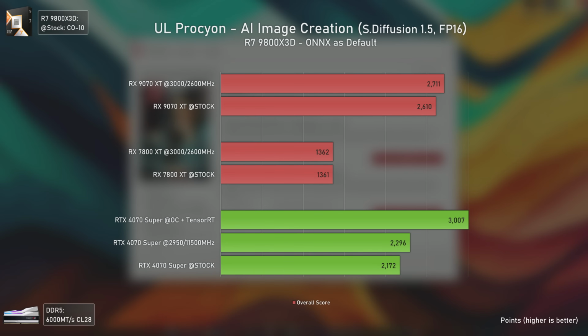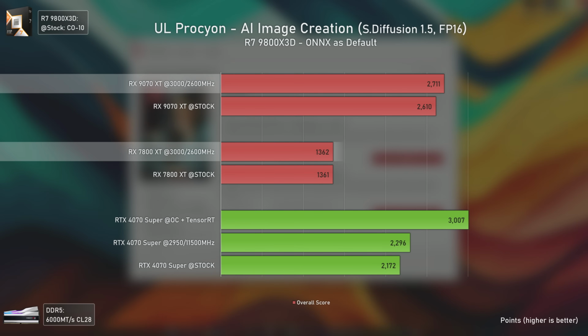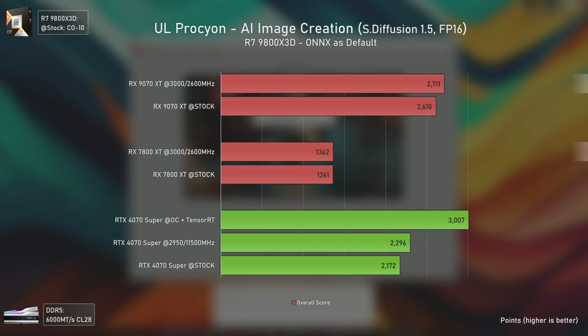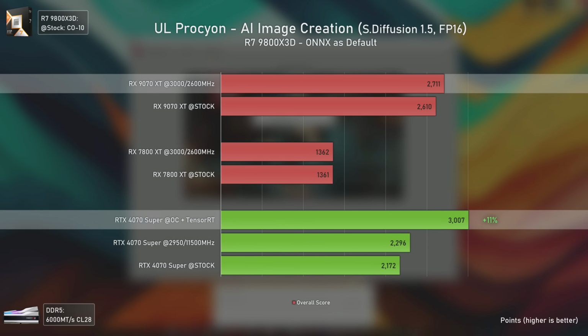But as we go into image generation with Procyon, we can immediately see a huge 99% performance increase compared to the 7800 XT. Which means we basically have double the performance, getting even faster than the 4070 Super when using ONNX. That same 4070 Super is 11% faster than the 9070 XT when using Tensor RT, but still small difference.